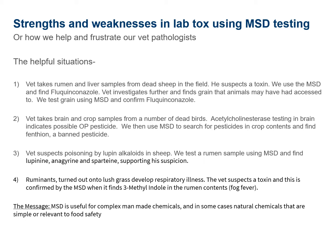This is not uncommon, where we test for acetylcholinesterase, and we find indication through the inhibition of this enzyme that an OP pesticide might be involved. We then use the mass spec detector to search for pesticides in crop contents, and we find a banned pesticide. The next example was sheep that had suspected poisoning from lupin alkaloids. We tested the rumen sample initially, and we found the set of alkaloids, and so we supported the diagnosis.